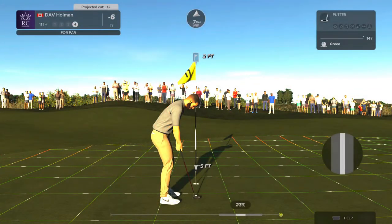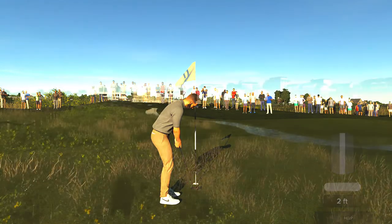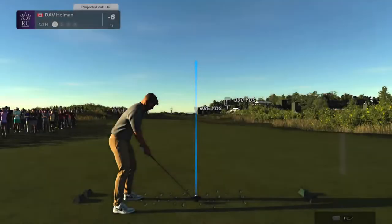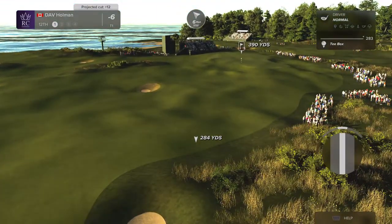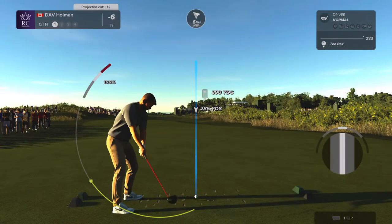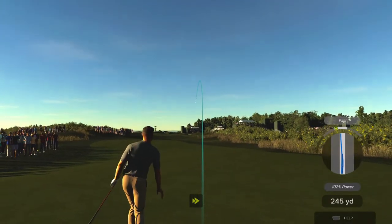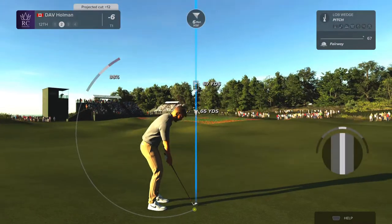Well, that's very crafty, isn't it? Great touch. Down she goes. Let's head to the next. Let's head to the 12th hole. Great shot.